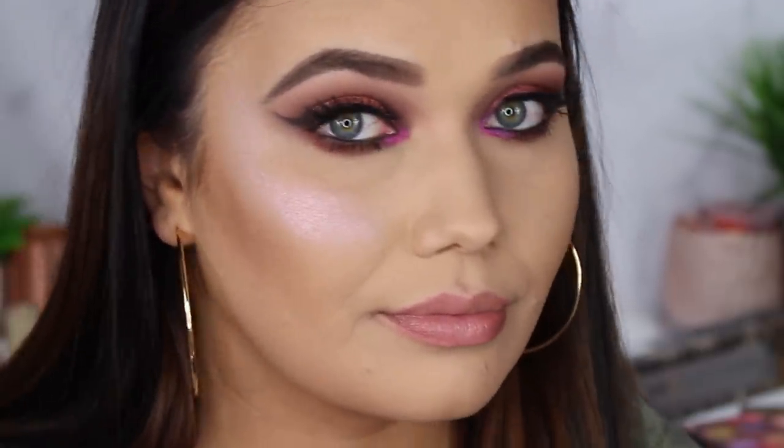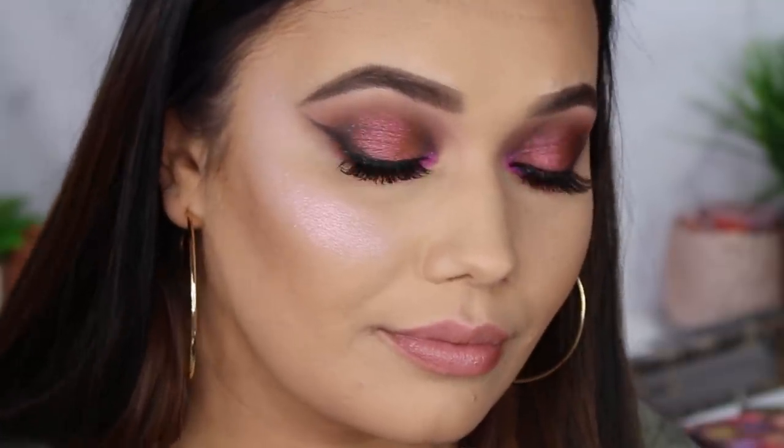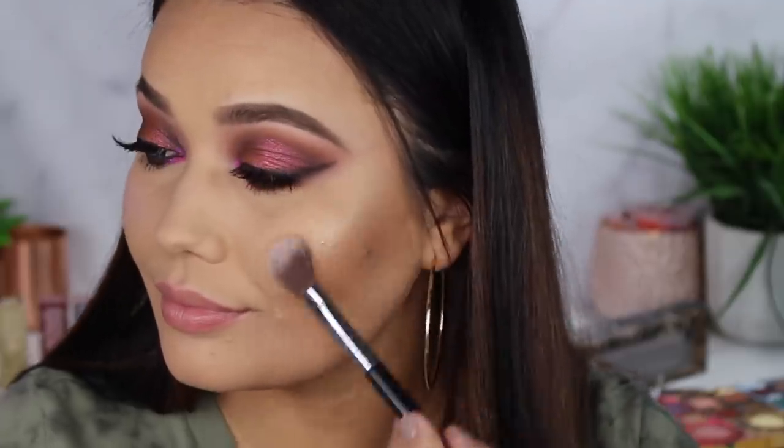Super smooth. It looks super creamy on the skin. Definitely has a bit of that lavender tint to it. It's cute. Next we have Viserion. Oh, that's kind of just like a light gold. That's pretty. These actually are better on the skin than they look in the palette, I swear.